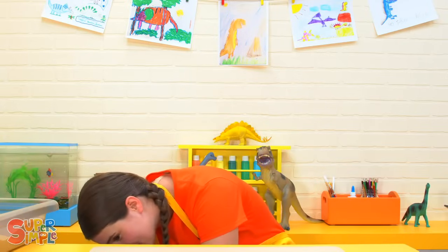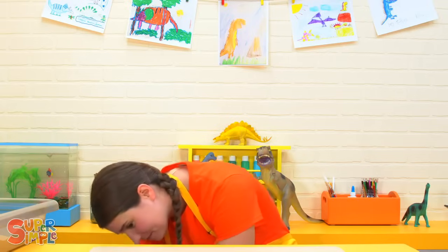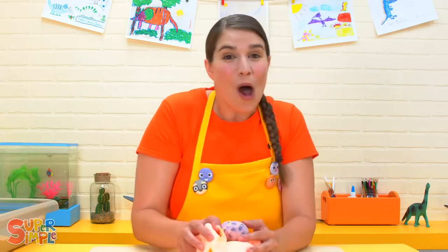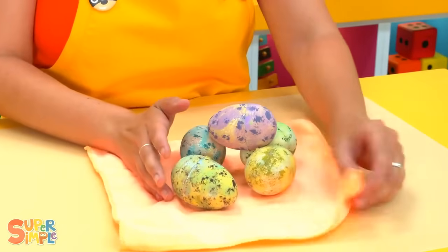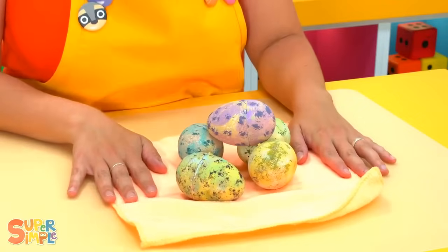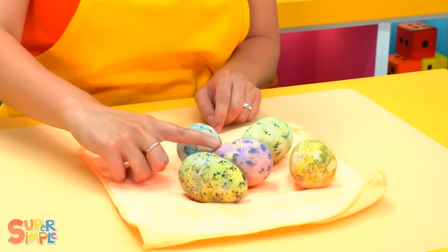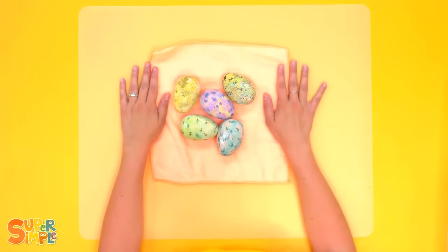Let's be very gentle. Here it comes. Keep your eyes closed. No peeking. Okay, now open your eyes. Look, we have some pretend dinosaur eggs. All sorts of different colors. I see some blue and green and purple. Aren't these amazing? Little dinosaur eggs.